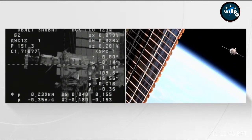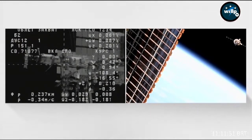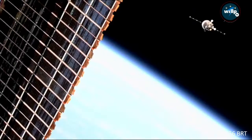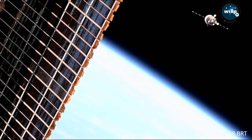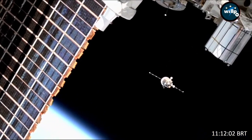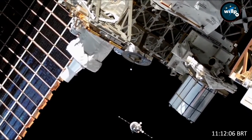And to your right-hand side, you can see the Progress from the International Space Station continuing its approach. And on the left, the cross-haired view from the cargo craft as it continues its approach. We are a little less than 8.5 minutes away from a period of station keeping that'll allow for the team in Russian mission control.